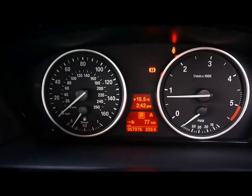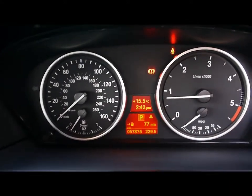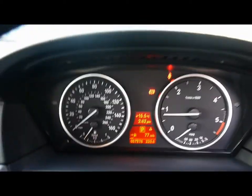Onboard computer at the bottom there shows you distance to empty, average fuel consumption and average speed. And the car's got 57,000 miles.